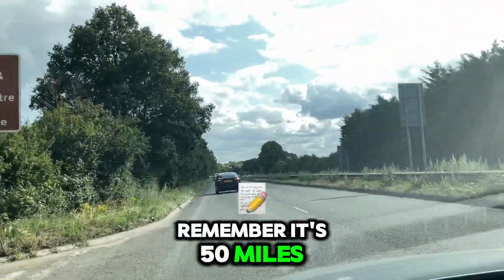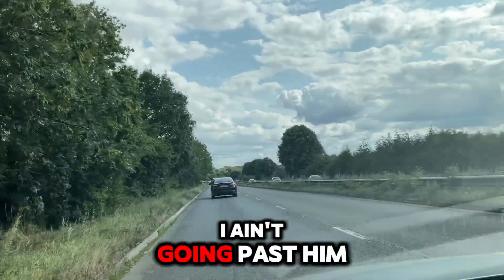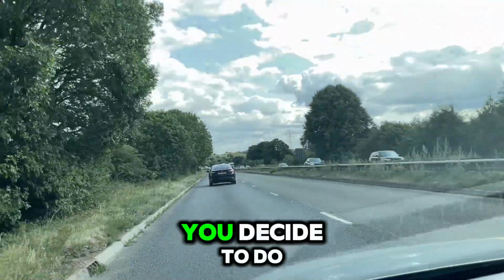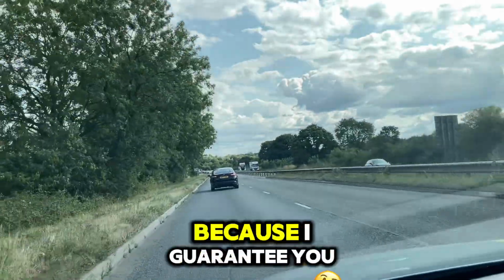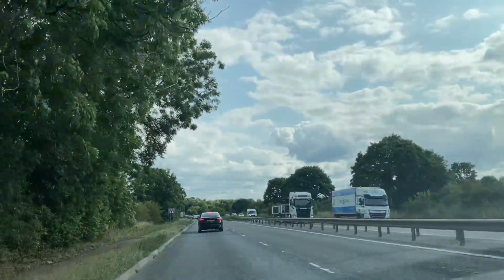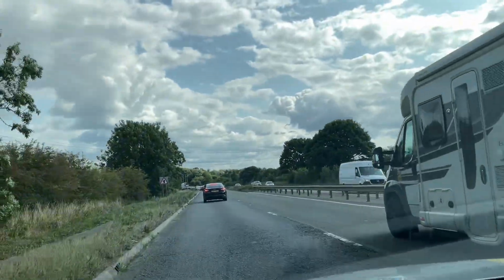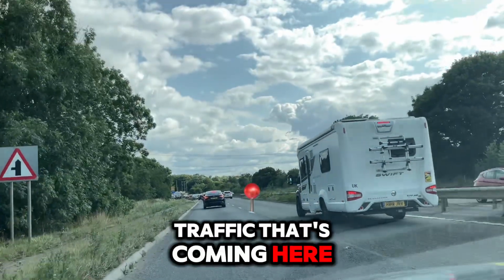Remember, it's 50 miles an hour we're doing here. If he hasn't gone further than that, I'm not going past him. You can decide to do a lane change and overtake him, but you won't go very far because I guarantee you there's traffic coming as well. Looking ahead, you can see the traffic that's coming here.